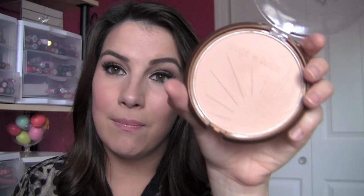It gives you the contrast you want, because that's what highlighting is all about. You highlight and you also have contrast with where you contoured, and so this is just gorgeous. Very affordable, tons of product in here. If you don't want to shell out the money for Lorac, go for this one.